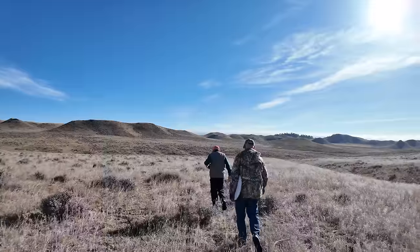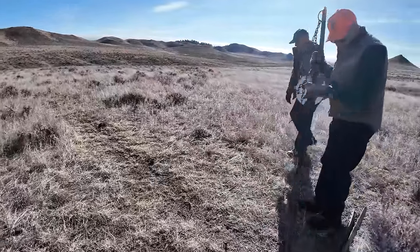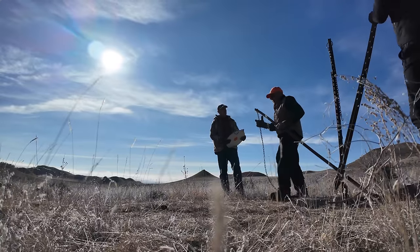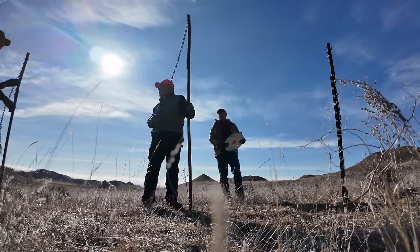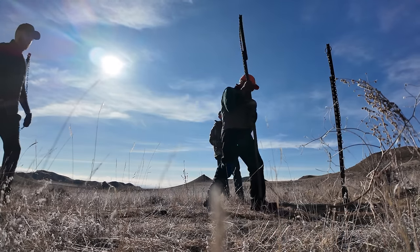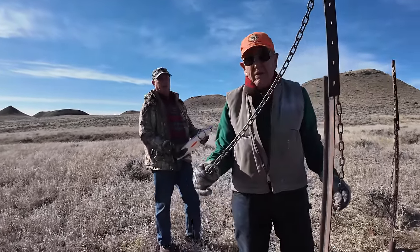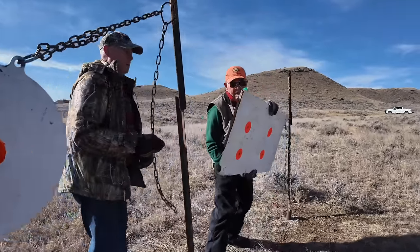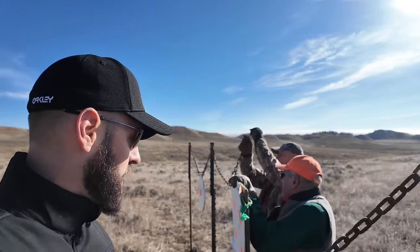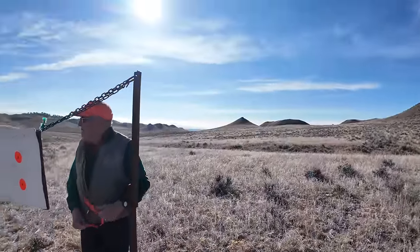So now we're looking for some metal poles. That will be the target. Oh, we got three here. Huh. What the hell? Oh, I got the wrong one. I'm out of play. You got the steel on the left or right? Let's put it on the left. So now we have the 1,000 yard left?